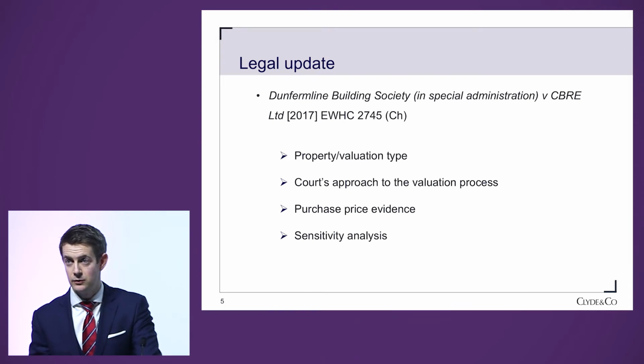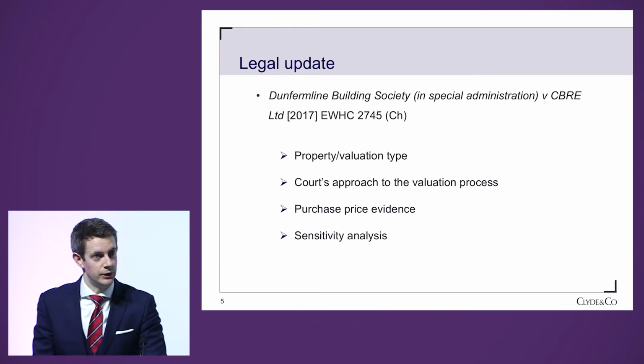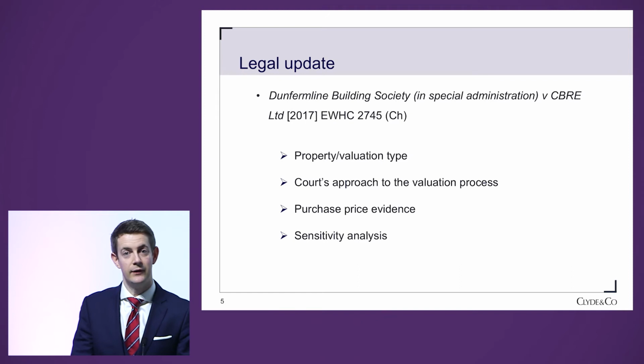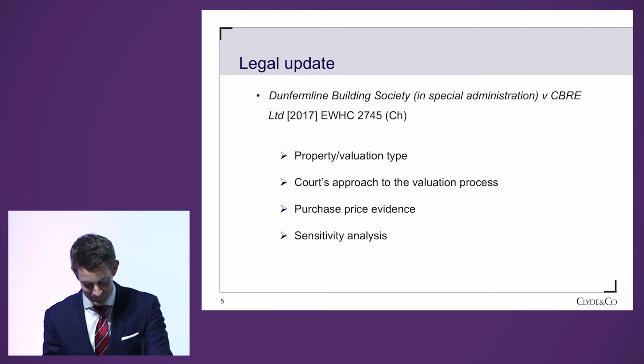The answer must be to avoid it at all costs. The practical point which comes out of all of this is that if you're ever contemplating valuing at higher than a purchase price, stop and think about it. Think a couple more times about it, maybe sleep on it, maybe talk to some colleagues about it, and then don't do it. It's a terrible idea. It makes life very difficult for all concerned.